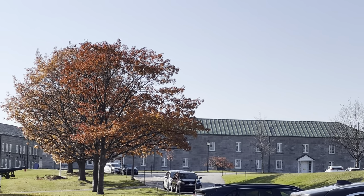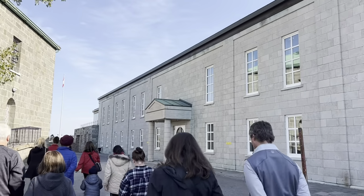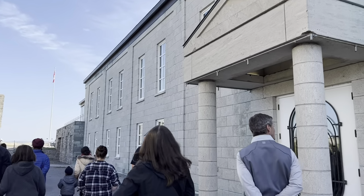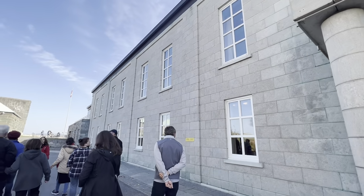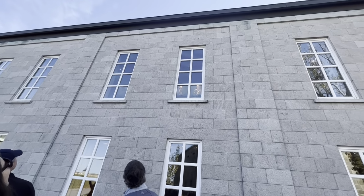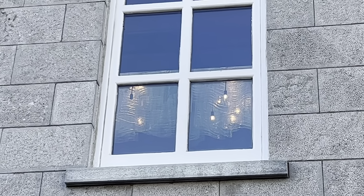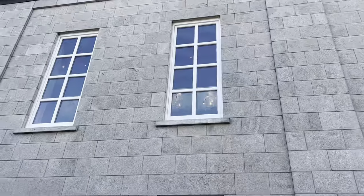So after the tour, you go into the museum. Pay attention, because you will see the museum is quite long because of the wall, but you will see some sections. It's the ballroom, and it's really huge, and it represents the Saint Laurent River frozen during the winter.